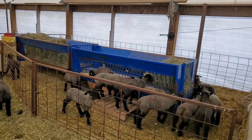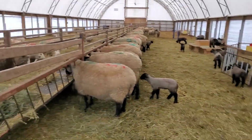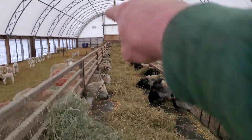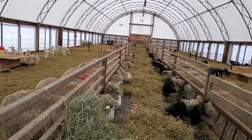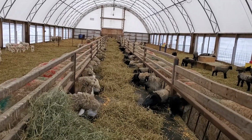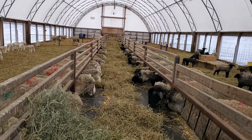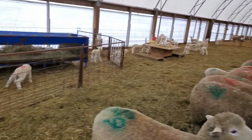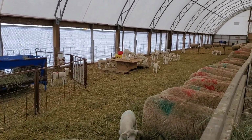So anyways, see the Suffolks are eating creep feed. I'm going to get a bale of hay for this right now, and a little bit of rough hay left. I'm just going to kick it out. That's the stems from the alfalfa. I probably should have cut the alfalfa a little earlier. I wouldn't have had that trouble. But yeah, it's how fast you can move, eh? But yeah, these lambs all found a new home last night pretty good.